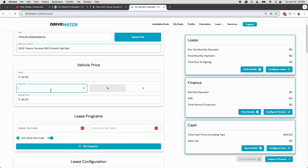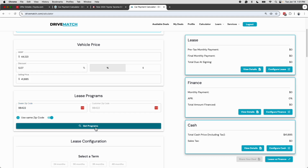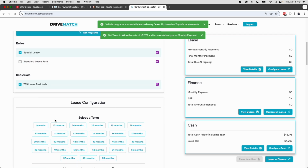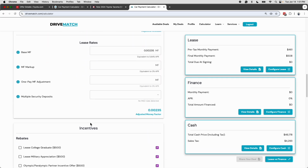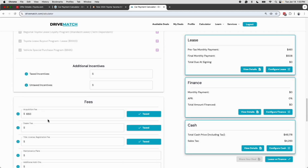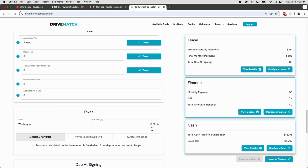And now let's assume the same 5.07% discount that we had from the national lease offer. Let's pull some of these rebates again. Let's pull the programs. We're going to use the special lease rate, Toyota lease residuals. We're going to do 36 months, 12,000 miles a year. We're not going to add a money factor markup. Now, we're not going to add any incentives at this point. Same $650 acquisition fee. And we have 10.25%.